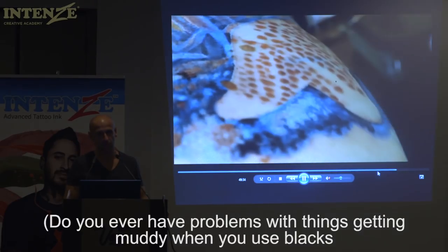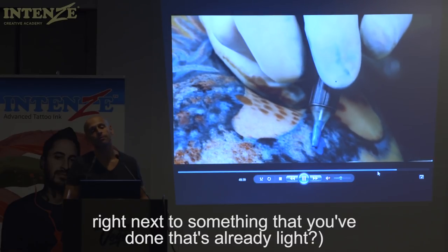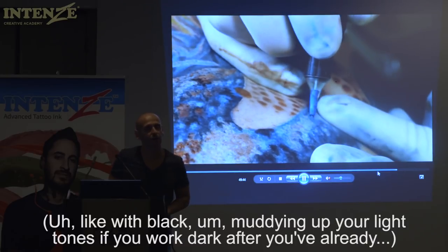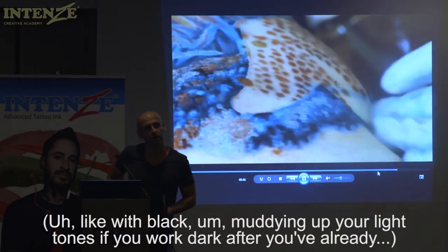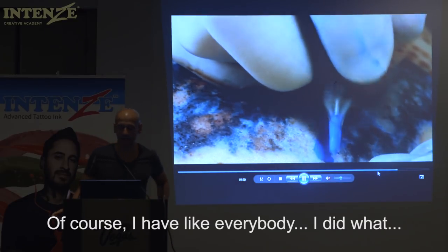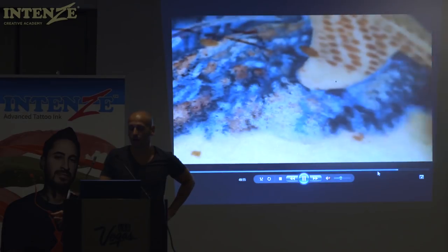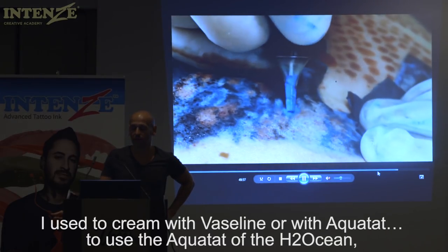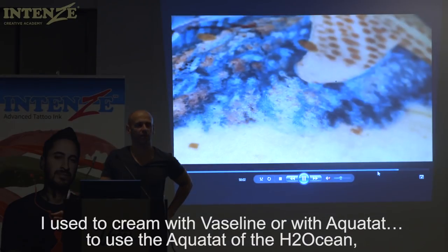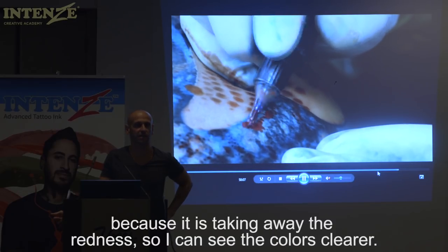Do you ever have problems with things getting muddy when you use blacks right next to something that you've done that's already light? So do I have problems with... Like the black muddying up your light tones if you go dark after you've already... Of course, I had, like everybody had it, but I used to cream with Vaseline or with Aquaphor. In the near past, I started to use the Aquaphor or lotion because it's taking away the redness too, so I can see the colors clearer.